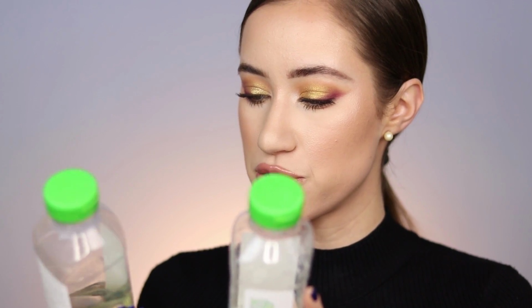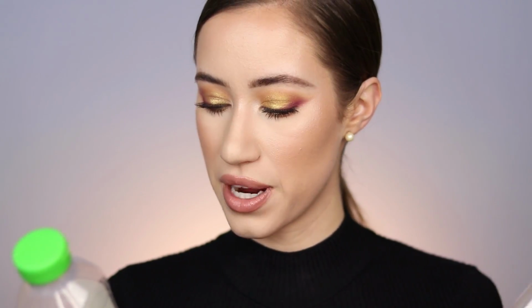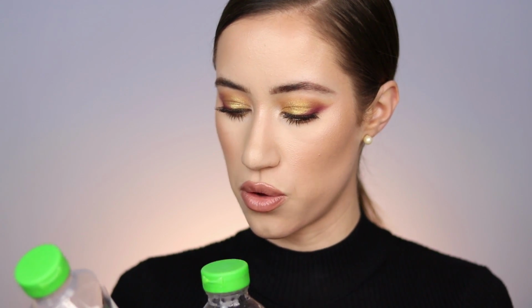The thing I love about Briogeo, if you guys don't know already, is they're a brand that doesn't have any of the harsh ingredients. So it's not going to strip your hair of natural oils. It's going to leave it really shiny, but it does a good job of cleaning your hair. And this shampoo in particular lathers up really nicely, which is kind of hard to find in a sulfate-free shampoo. It's hard to find ones that really lather. I have no issues with this one.